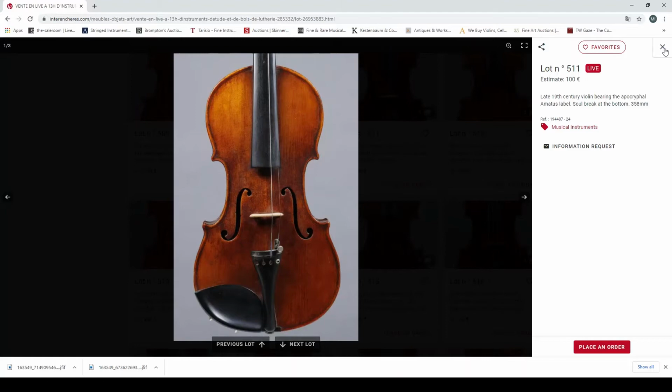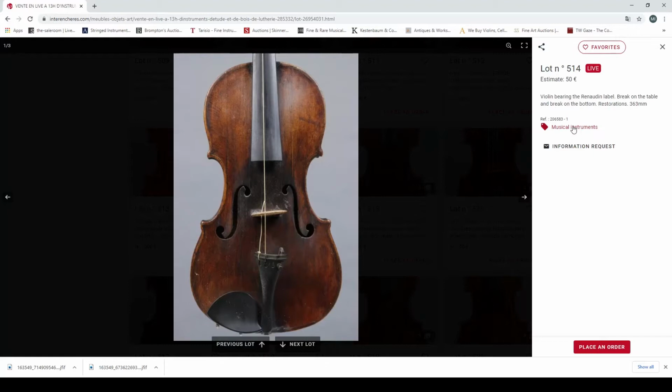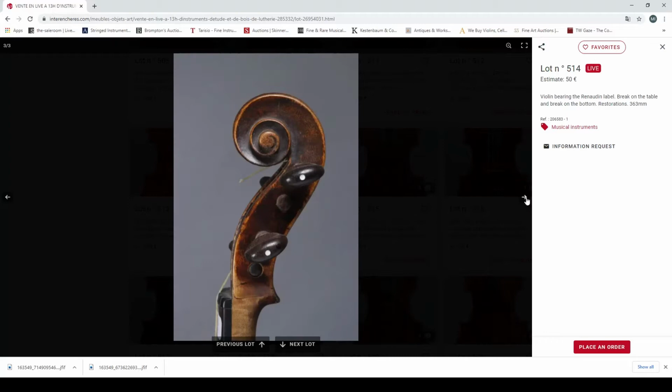Quarter violin, JTL. 20th century Mirecourt. Violin bearing the Renaudin label. Break on the table and breaks on the bottom. Restorations. Okay, that's curious. Let's have a quick look. Interesting. That's a curious little thing, isn't it?